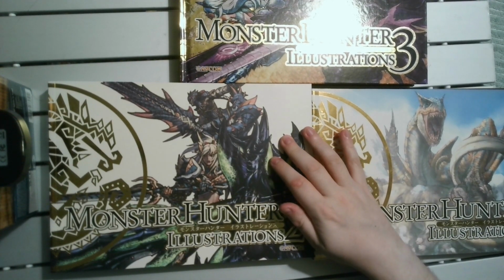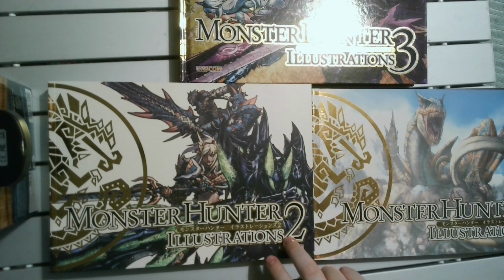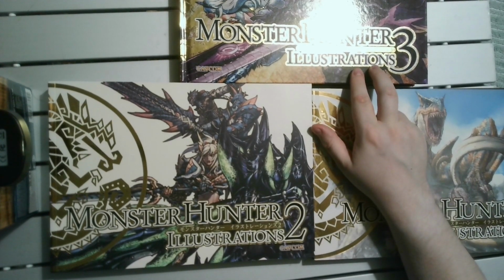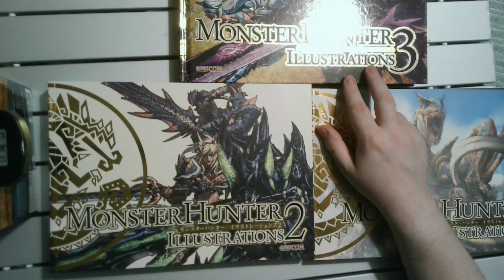Illustrations 2 covers Generation 3, which is Tri, Ultimate, and Portable Third. And then Illustrations 3 covers Generation 4, it's a bit confusing. So Monster Hunter 4 Ultimate and some other side ones.